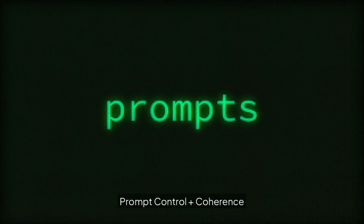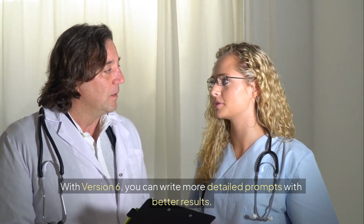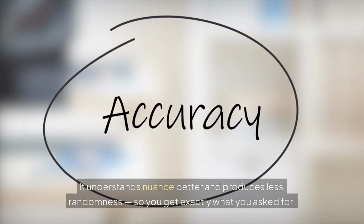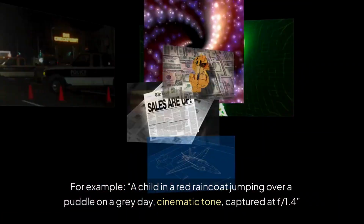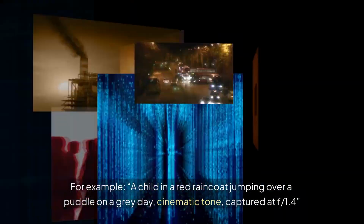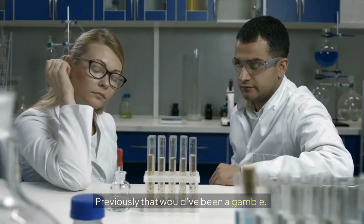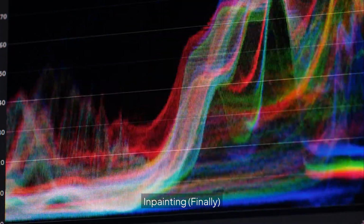Prompt control plus coherence. With version 6, you can write more detailed prompts with better results. It understands nuance better and produces less randomness, so you get exactly what you asked for. For example, a child in a red raincoat jumping over a puddle on a gray day, cinematic tone, captured at f1.4. Previously, that would have been a gamble. Now it's dialed in.